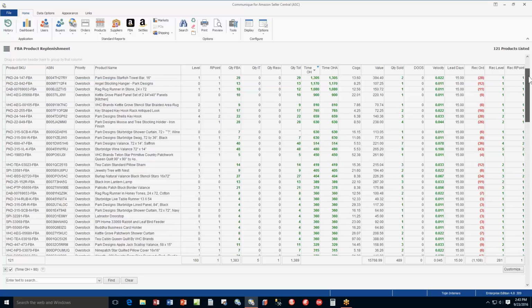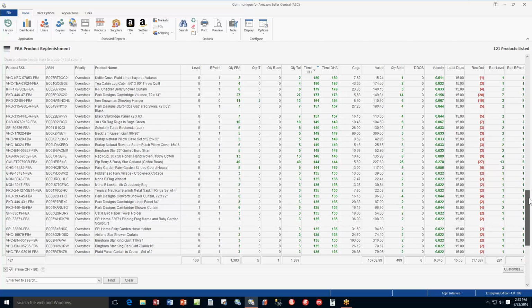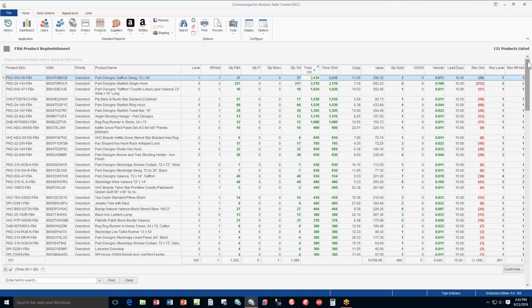So you've got 121 products at FBA where the time on hand is greater than 90 days. That's huge. Yeah, that's too much. No, that is. And so what we're looking at inventory value-wise is $15,768.99. That's $15,800 worth of inventory sitting out there with a time on hand at FBA greater than 90 days. Right. So as you can see, even this report has multiple functions. Not only does it help you replenish, but you can look at your recommended order and your time on hand and say, give me those that are greater than 90, and be able to tell me those things I'm most likely to get hit with storage fees on.